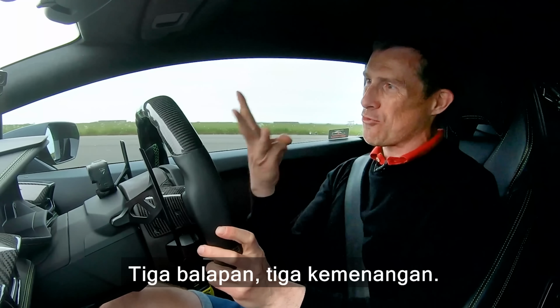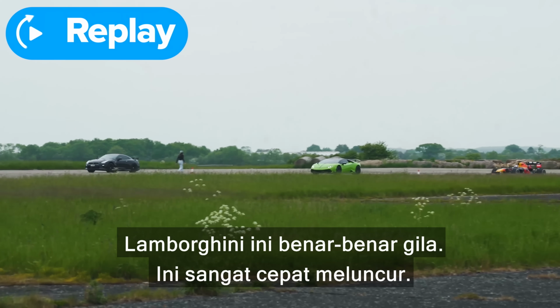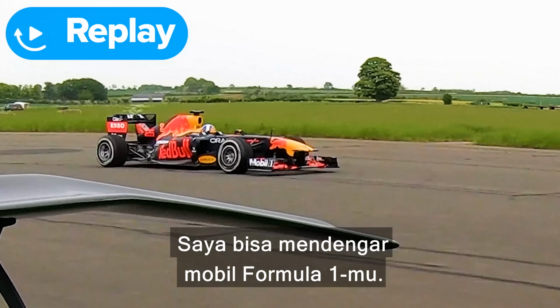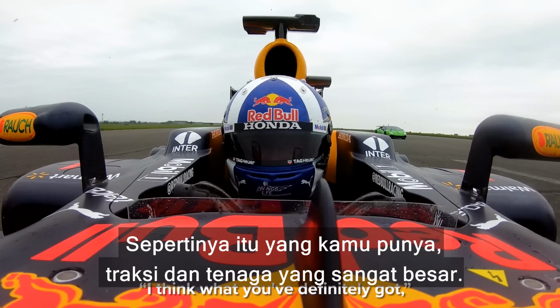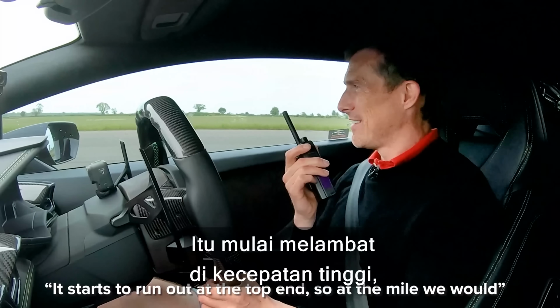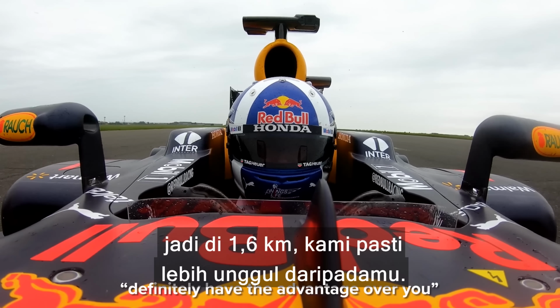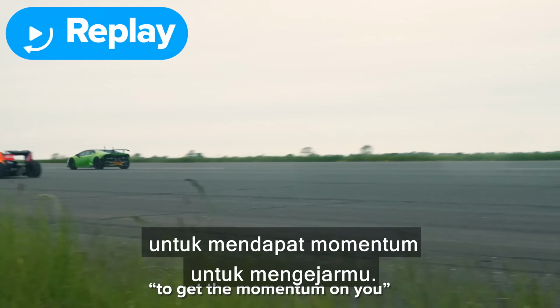3 races, 3 wins. How was that for you, David? This Lamborghini is absolutely insane. It launches like crazy. And I can hear your Formula One car. I just forgot about the GT-R. It was in the race. I think what you've definitely got is incredible traction, incredible power. You start to run out of top end, so on the mile we would definitely have the advantage over you. But over that quarter mile, I just can't get off the line quick enough to get the momentum on you.